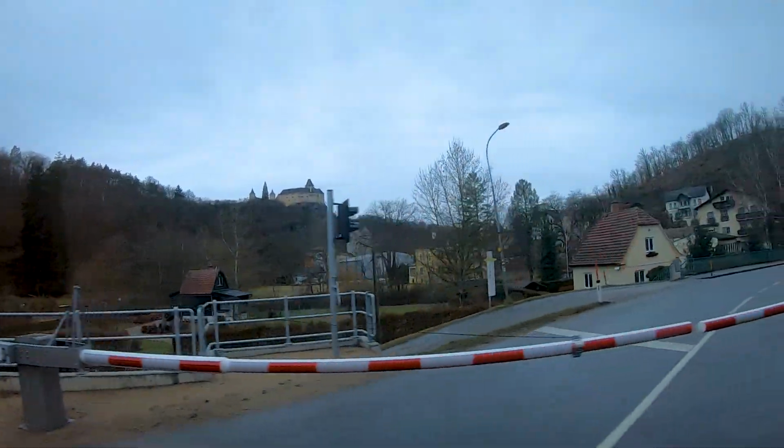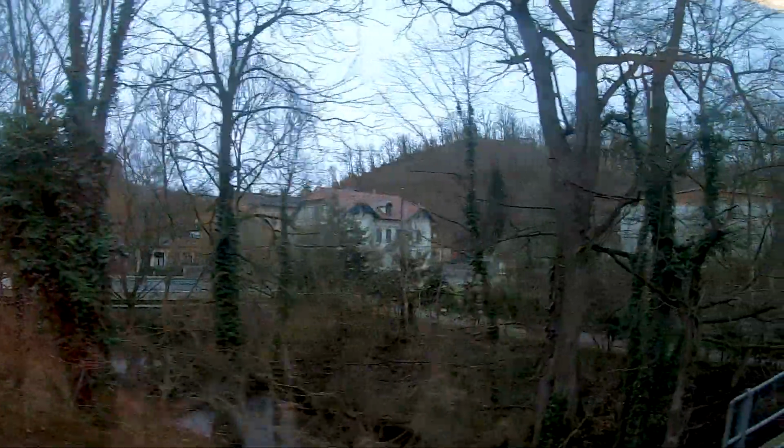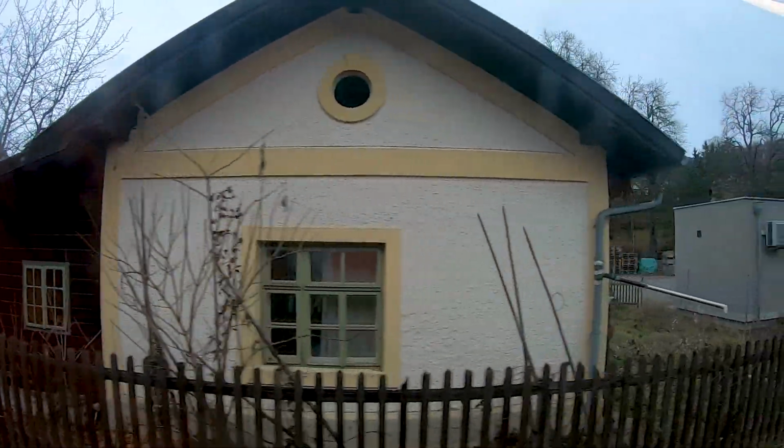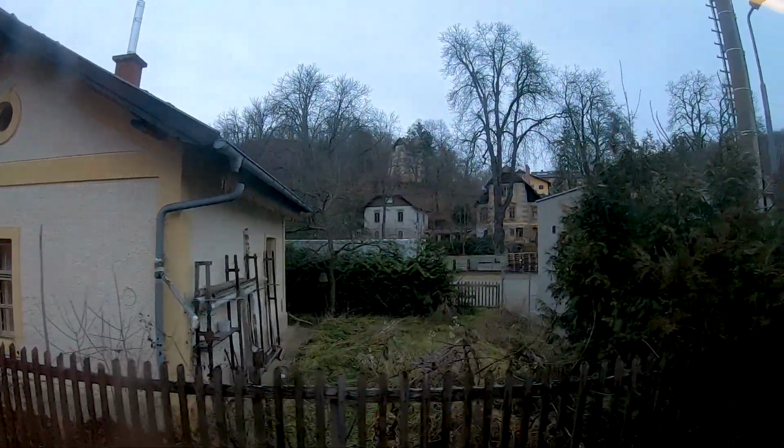Seconds after we are crossing another river, it's called the River Taffa, and the Taffa is ending here in Rosenburg, joining the Kamp. But we are also just following the Taffa for a few minutes, and then we are leaving the river valleys.